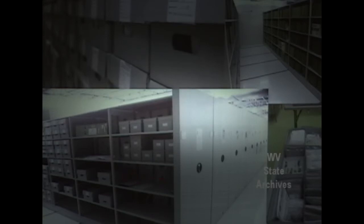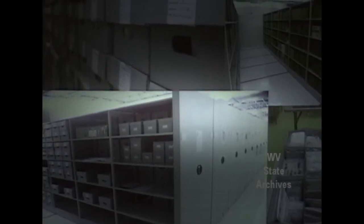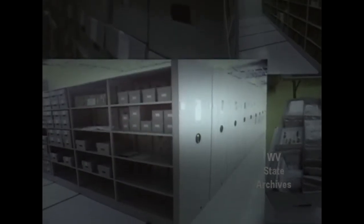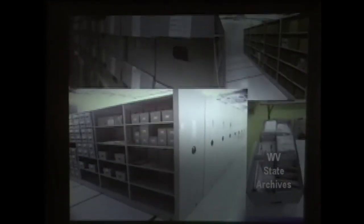But what they did was they worked with us, well, prior folks, and came up with a design to maximize the space. And they came up with a special box called the West Virginia Box so we can maximize our space. These are state-of-the-art mobile storage units. These things move. They go back and forth. They maximize the use of space. And again, it's all climate control. And this is what a rehoused collection looks like.